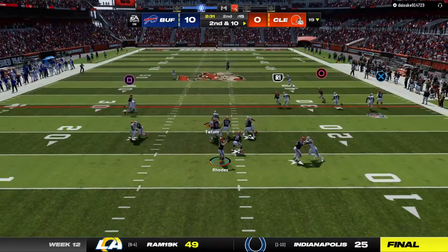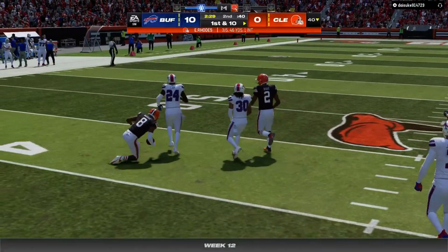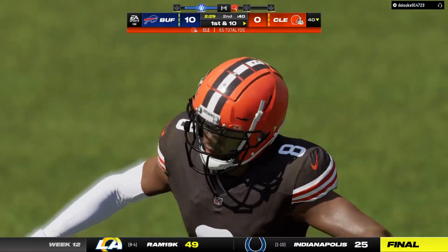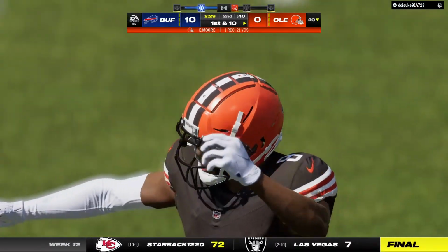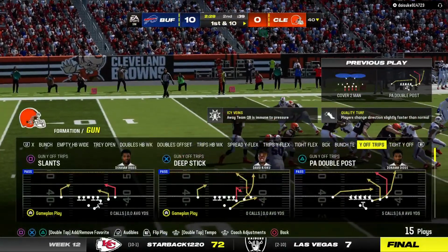Off the play fake, Rhodes. That's complete. It's Elijah Moore, and he'll be corralled well upfield right around the 40-yard line. Last play they got stuffed at the line. Different story here, over 20 yards. And this may be the one to build on right here.